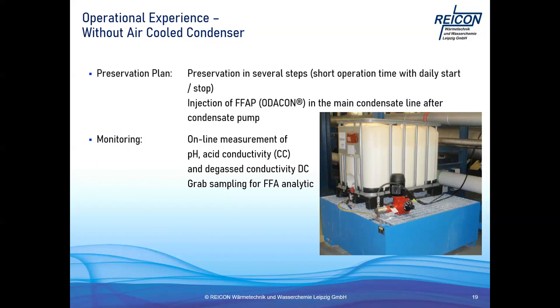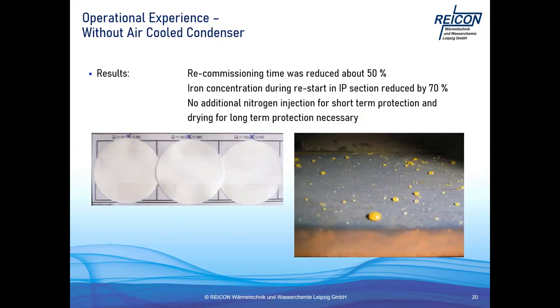They measured the pH, the cation conductivity, and also the degassed conductivity, and we were doing some grab sampling for the FFA analytics and also for iron monitoring. The results were very convincing. They reduced their total commissioning startup time by about 50% compared to the situation before. Also, the iron concentration in the IP section was reduced by around 70%.